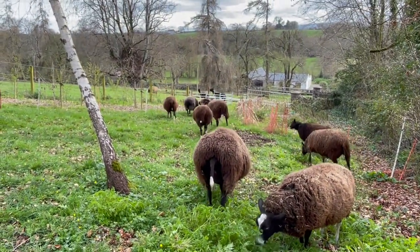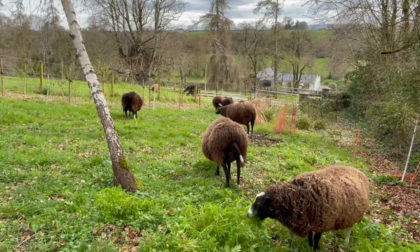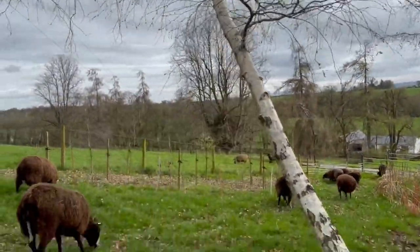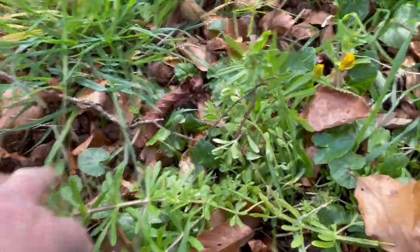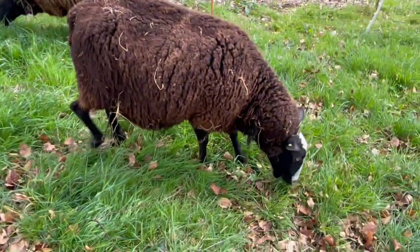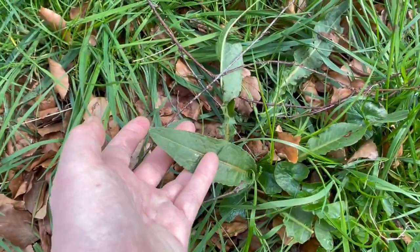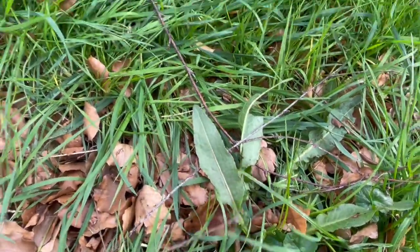Oh, some of the sheep have figured out the gate's open and off they're going. So loads of celandine because it's under the sheltered area, and cow parsley. That's cleavers. And let's see, there's clover and stuff further down. There's a bit of dock, which they'll eat because it hasn't been artificially fertilized, so it has a sweeter flavor, but it's high in tannins, which is really good.